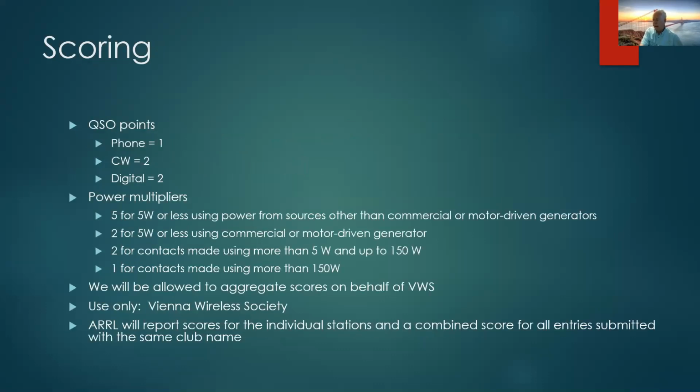So scoring, the QSO points: phone/voice contacts count 1 point, CW is 2, digital is 2 points. There are some multipliers that you can use. You get a 5x multiplier for using low power from sources other than commercial or motor-driven generators. So solar-powered batteries and implements like that can really help drive up your score. And again, I'm not going to read the list here. They're fairly self-explanatory, and if you have questions, we'll be happy to address those.